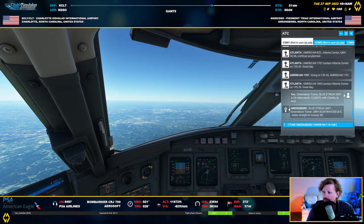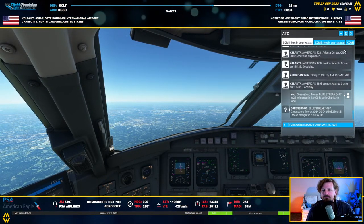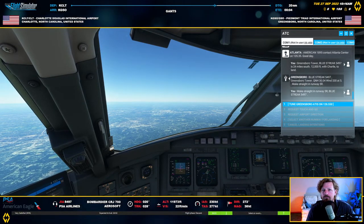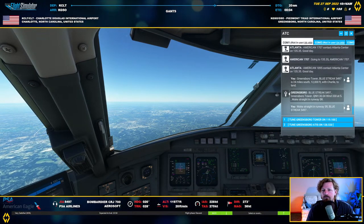Blue Streak 54907, descend and maintain 6,000. Descend and maintain 6,000. Make straight in runway 5 right, Blue Streak 5. Descend and maintain 6,000, Blue Streak 54907.